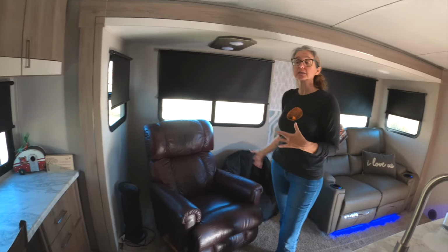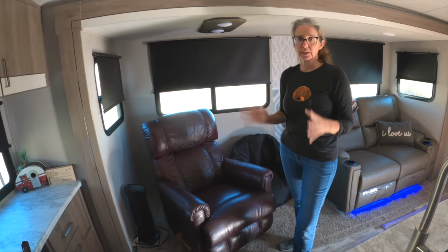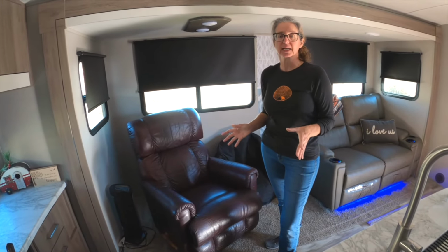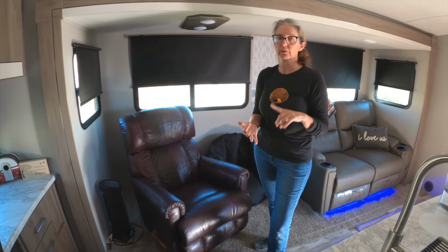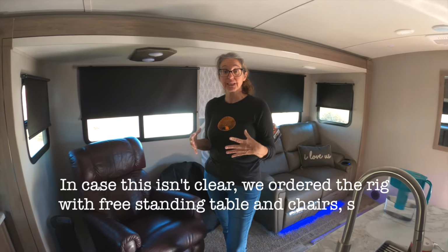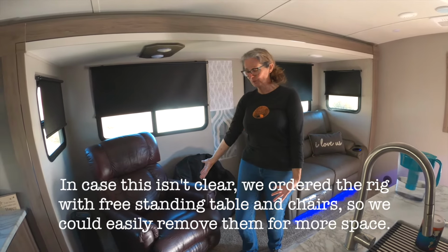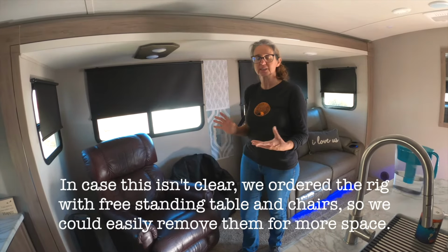The standard on this model is the dinette. We've had 3 different rigs, each of which has had a dinette. We hate them. You can't get in and out. More than 2 people are uncomfortable. So we knew we didn't want the dinette. Because we wanted a more livable unit, we decided to take them out completely. We brought in our own lazy boy, which we love, which gives us a little bit of a separation, so if we don't want to sit on top of each other.